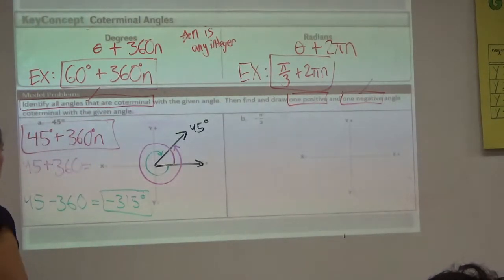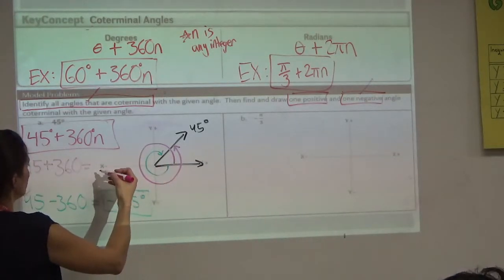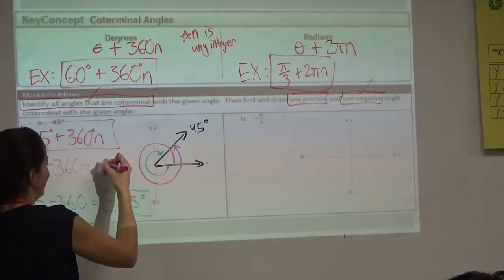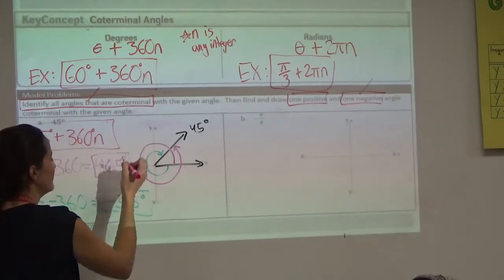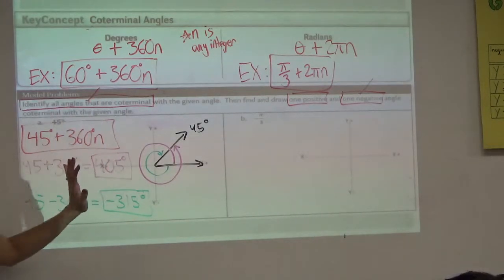Yeah? Okay, so then 45 plus 360, what is the degrees of this pink one? It would be 405. Okay, so I have a positive, I have a negative, I have my equation, I have my picture.